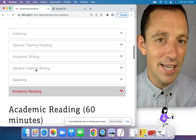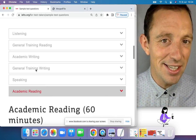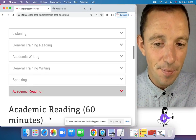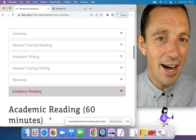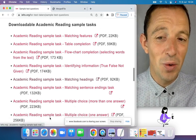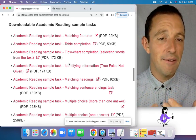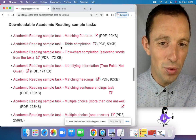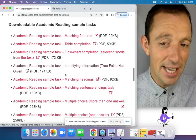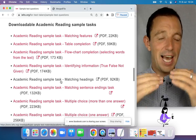So that's important. And in the next weeks, hopefully I can explain to you different exercises from the listening, reading, speaking and writing. But today we continue our focus on the academic reading. So in this section already, in the last weeks, we have completed 1, 2, 3, 4 different exercises. And today we move to academic reading for matching headings.